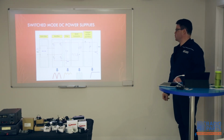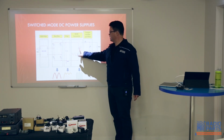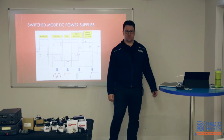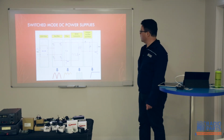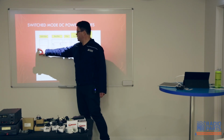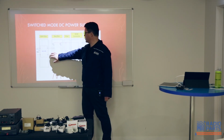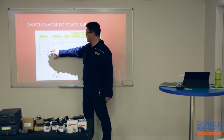Switch mode power supply is more complicated, and because of this stuff, it can create a lot of noise, which is not so good in an audio world. So in a switch mode power supply, incoming voltage goes through an EMI filter to reduce anything that's going to cause problems and to try and stop RF from getting out.